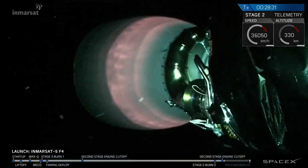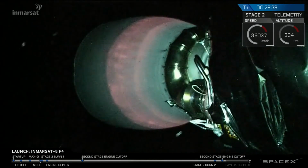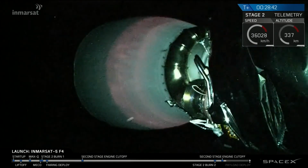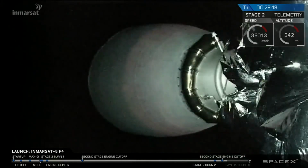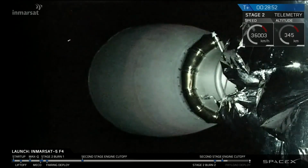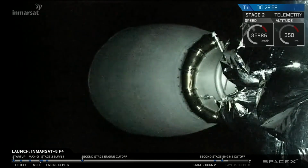So that completes the second of the two planned burns of the upper stage engine. You can see the nozzle now cooling back down to the background temperature of space after it burned for the 1 minute to add enough velocity to move us into the desired transfer orbit. Now, spacecraft separation is currently planned for just under T plus 32 minutes. So we're going to pause our coverage for the moment, but we'll be back for the deployment of the Inmarsat spacecraft just before T plus 32 minutes.